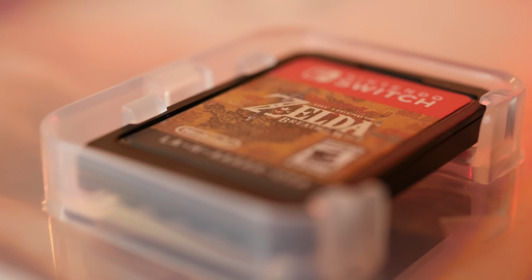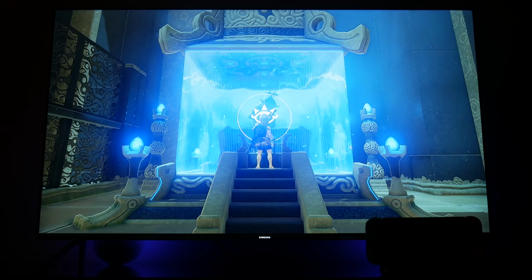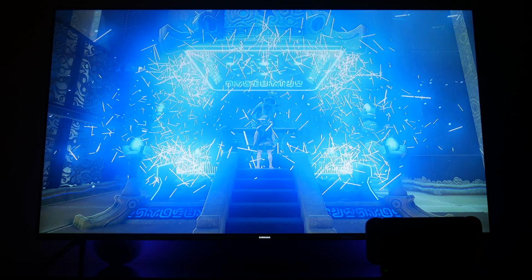And now we get to the games. The selection of games at launch is truly awful. For early buyers, it's probably the worst thing about the Switch. The only game really worth playing at launch is The Legend of Zelda: Breath of the Wild.